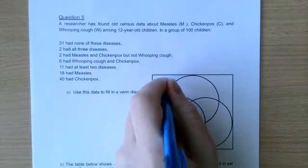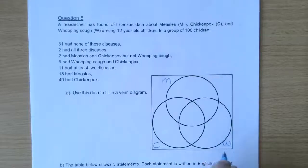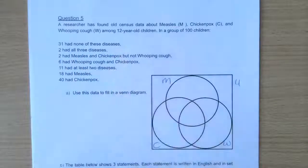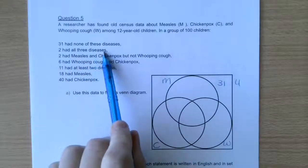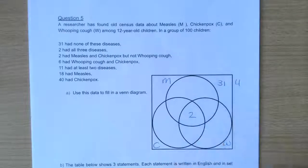It already gives us the labels, so we're going to call this one M, this one C, and this one W. And then obviously the outside is called U. First piece of information, 31 had neither of these diseases. So they didn't have any of them, so we can put 31 on the outside. Next up, 2 had all 3 diseases. So we're going to fill it from the inside out. 2 people go in the middle.